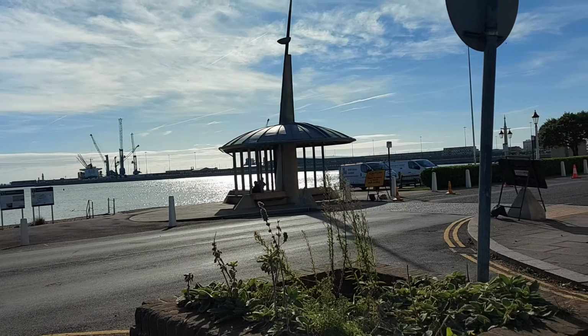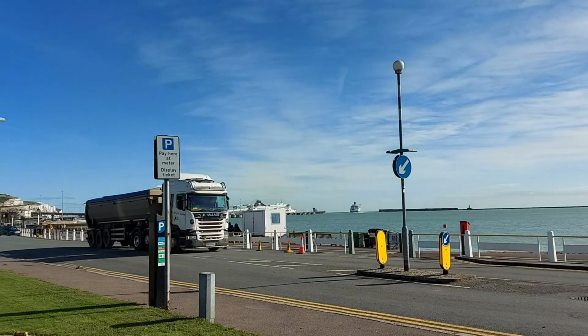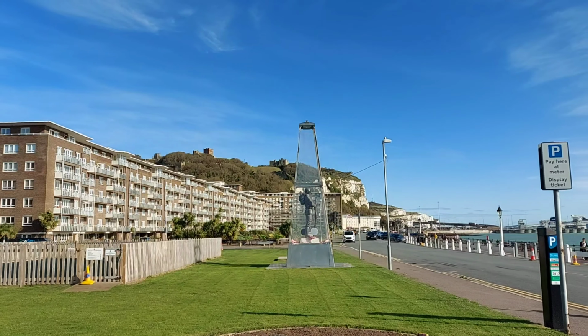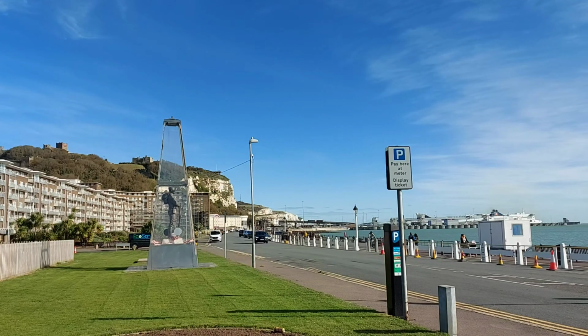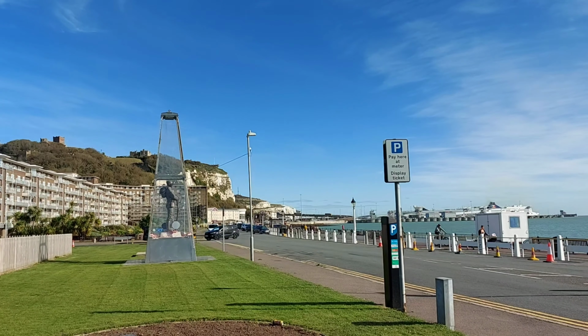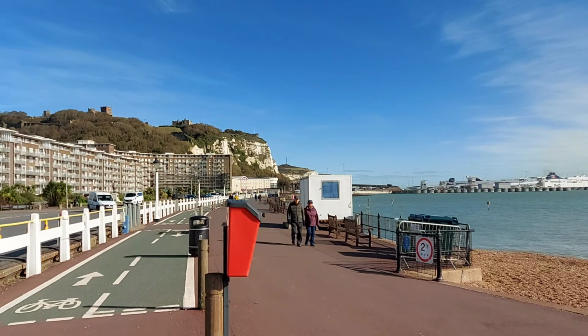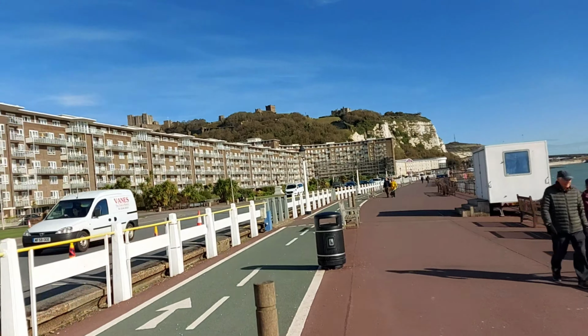And here we go, on the other side. Castle at the top there. We walk down there. And I'll speak to you in a minute, guys. Just walking down to the Seafront. Walking on the other side.